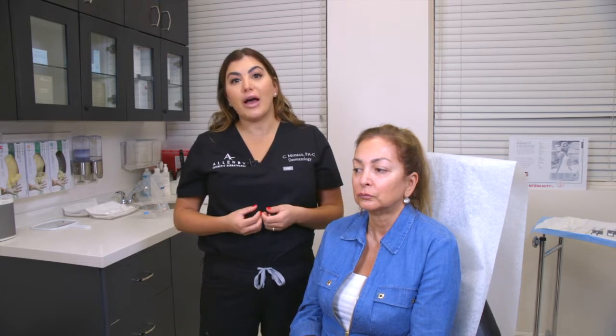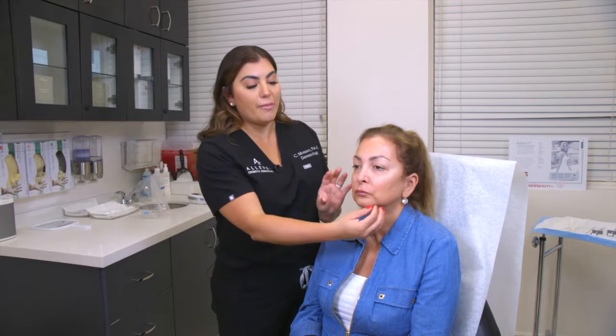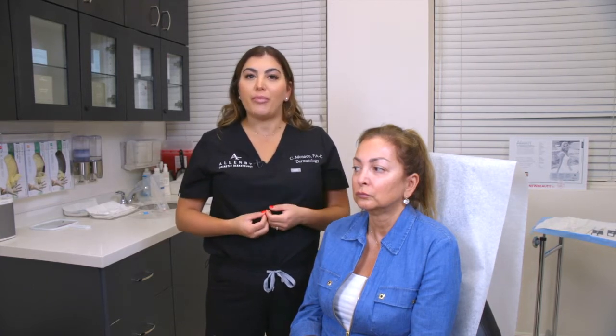And when we lose that collagen, we start to notice things start to fall around the middle of our face or around the mouth. In this case, we speak a lot here at Allenby Cosmetic Dermatology about shape. And the reason why we speak about that is to give the overall picture of what we're trying to accomplish. Symmetry, full correction, balance, and a beautiful aesthetic look without being overdone.